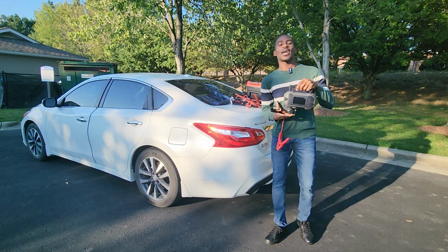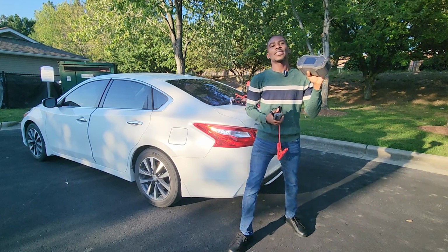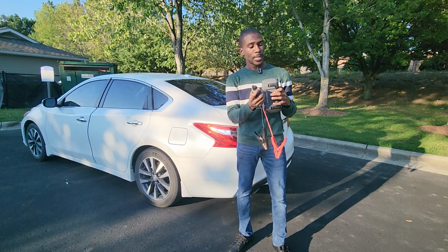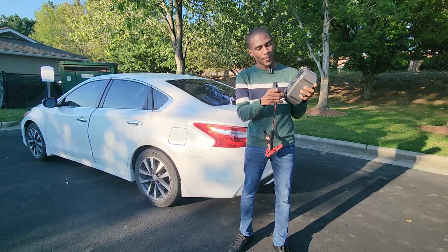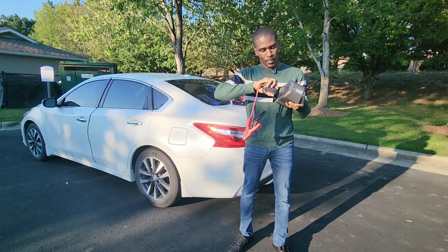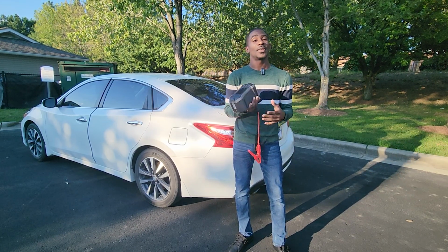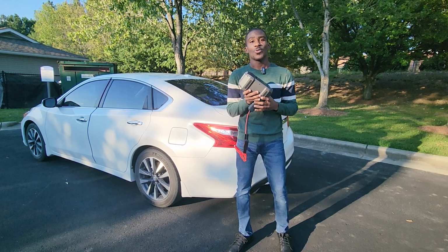This right here is a car jumper battery pack. This eliminates you having to depend on anyone for help, and it is very versatile. All you would have to do is just find the port, and then you would just plug this in and then connect it to your battery, and then press the start, and your car battery will be back to normal. It's very good to have. You can find this anywhere on Amazon or eBay or any one of those retailers.